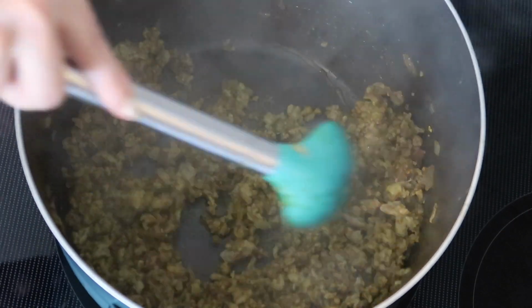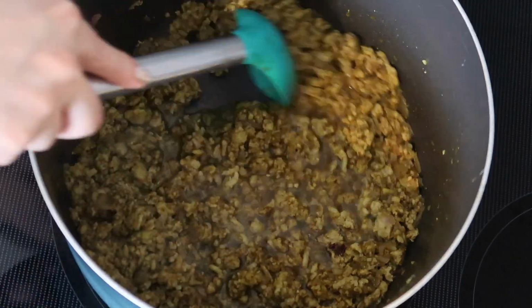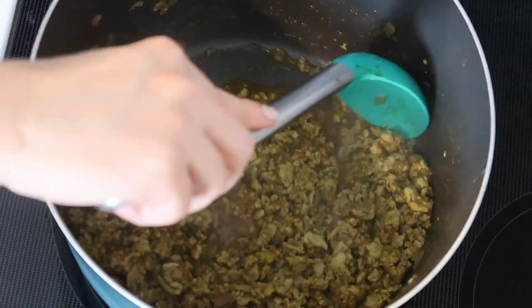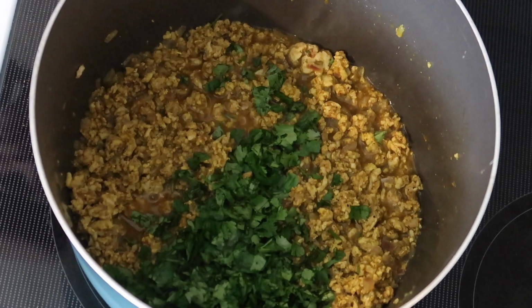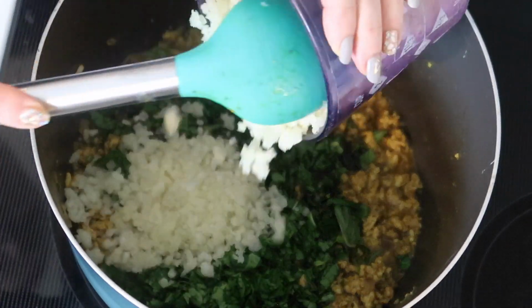Now the recipe called for half a cup of water. I opted to do chicken broth here instead, and I am just scraping the bottom of the pot to make sure we get any little bits up. To this, I am adding half a cup of chopped cilantro, as well as a fourth of a cup of chopped mint leaves, as well as about 2 cups of cauliflower rice.